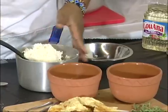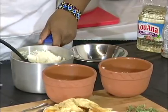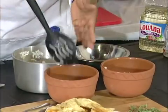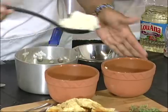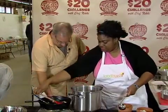But the only thing that everyone agrees upon is it should be served with rice. So I made some rice. I'm going to put this in the bowls for us. You want a little or a lot? I love rice. I think you're right. Gumbo should definitely be served with rice. Absolutely. We'll do a lot for the both of us. And now we'll ladle up this good old gumbo.